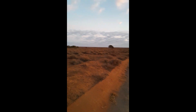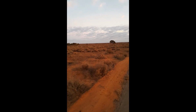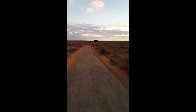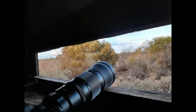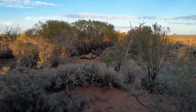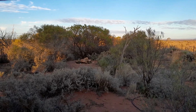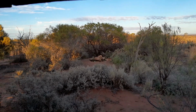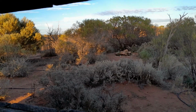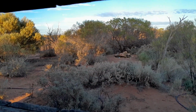To get to the bird hide, you have to walk a little way off the main road through a fairly unprepossessing landscape of saltbush and red dirt to reach the hide. This is what it looks like. It's a man-made setup with a little watering point, surrounded by bushes, which is very good for all the birds because they like to be able to perch in there and scan the area for any predators before they come down for a drink.